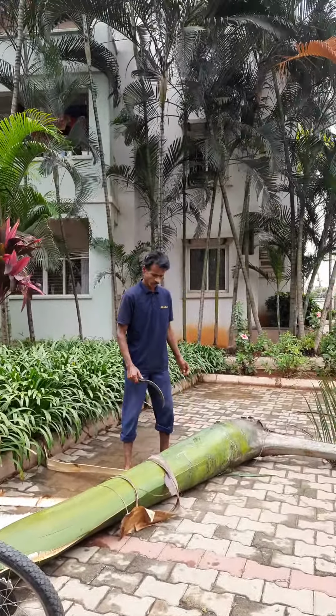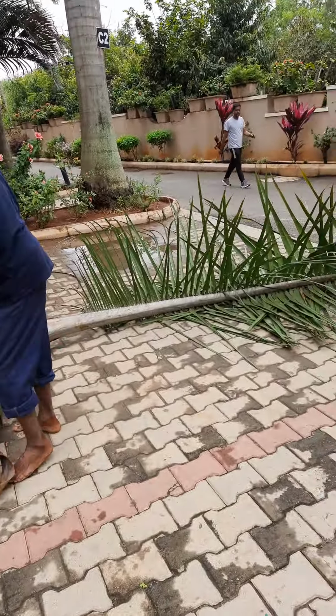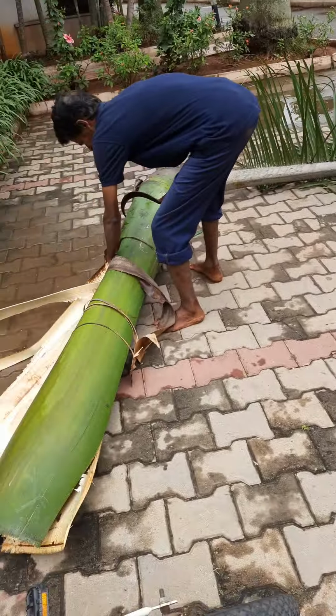And the one this gardener is cutting into pieces to carry it just fell before me. If I had been under the tree 2 minutes or less than 2 minutes earlier, it would have fallen on my head. Now you look at the leaf.